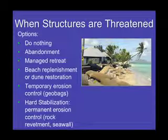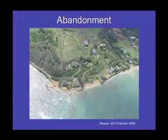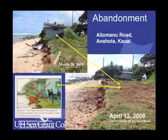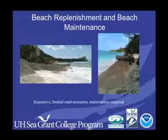So, just going into a little detail on those. Again, this is the same example I showed in Aliamano, an example of abandonment, where you have this house on an extremely eroding shoreline. Interestingly, you have seawalls on either side, and then it's sort of teetering on the edge there as the erosion goes at it. And then this happened in 2009. This photo was taken by my predecessor, Jim O'Connell. It's this progression of what happened in '09. So there's an example of abandonment. That's one way to deal with it. Then there's beach replenishment, or what we call beach nourishment, and beach maintenance.